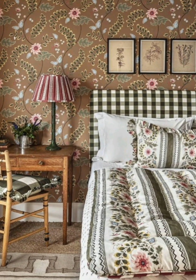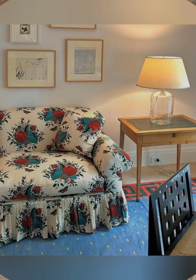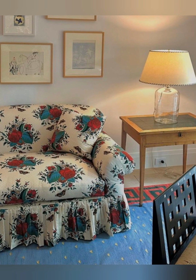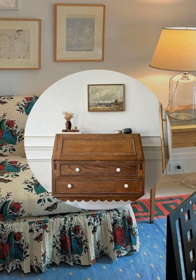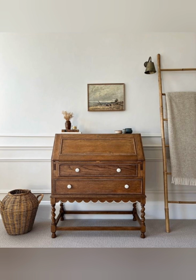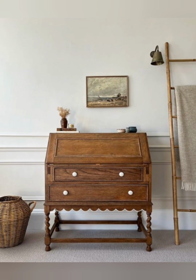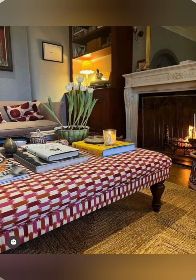British cottagecore uses floral wallpaper, cozy textiles like quilts, antique teacups. A mix of Victorian elegance with countryside simplicity. Japanese vintage, 1950s, saw an era of minimalism, sliding doors, low furniture, vintage radios, emphasis on natural light, soft colors, and handcrafted objects.